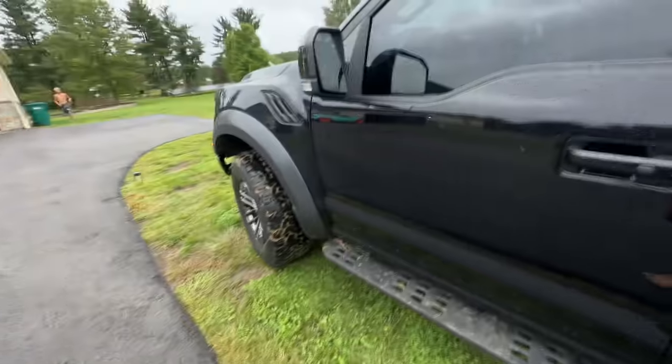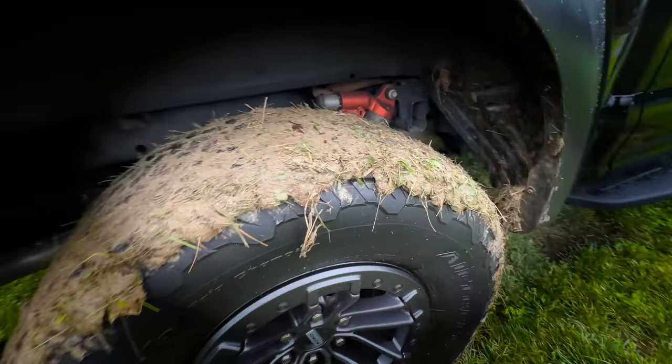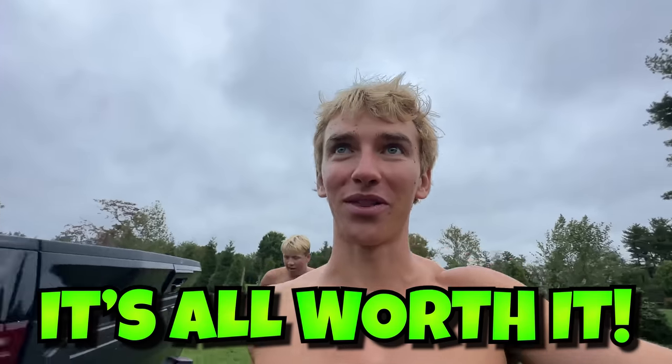Oh! That is a steep tilt. I'm keeping this thing in the grass while we hose this thing off. This thing is gonna be absolutely muddy. Oh, yikes. That thing is caked. We both got a lot of mud on us, but it's all worth it. That was so much fun.